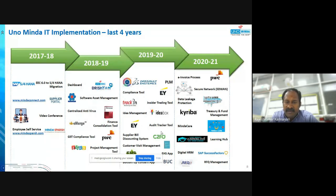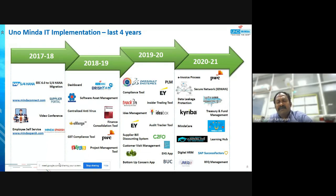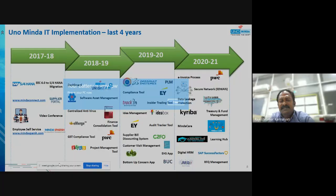And for the internal auditor, we have another software. And this is for supplier bill discounting, different softwares here. And these are all the different softwares, and the base for this software, if you ask me, the name itself, the use and the purpose is different.